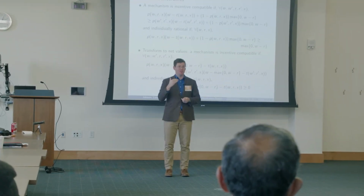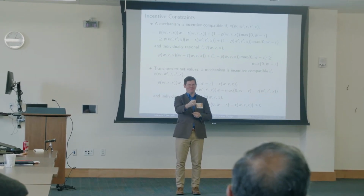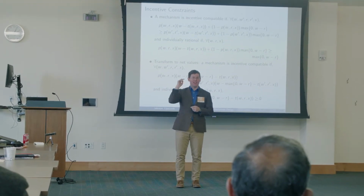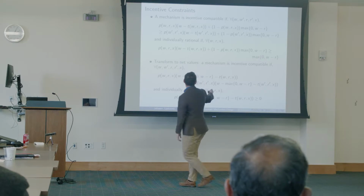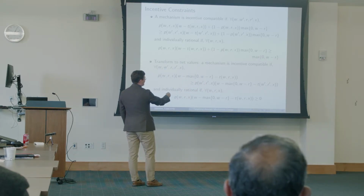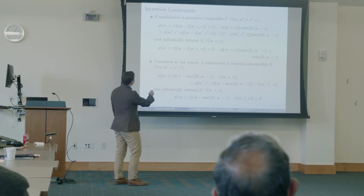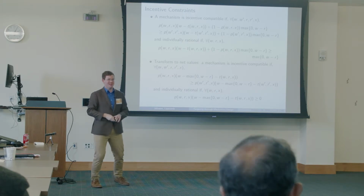Now, if you either don't trade with us or we make you an offer that you say no to, that's when you get 1 minus P times the best of 0 or W minus R. So that's this term here. This is where we say, no, you're not allowed to trade with us, or you could just walk away entirely. So this equation is making us respect your... Okay, I understand.